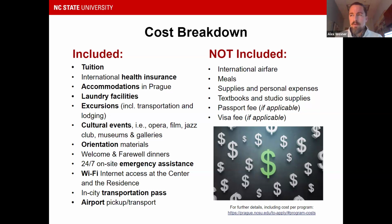So if you're thinking, I'm going to be applying in the spring or pretty soon, and you don't have a passport yet, or you have one expiring that you need to renew, you want to think about that as your first step, because a passport is a requirement, of course.